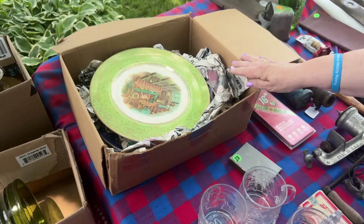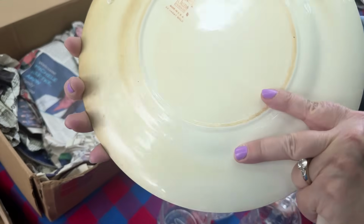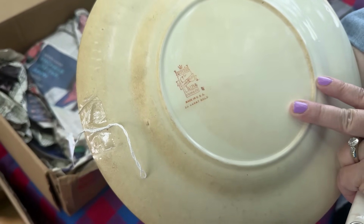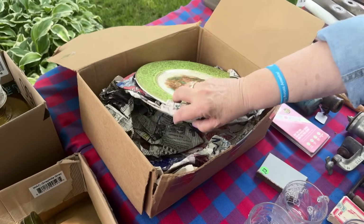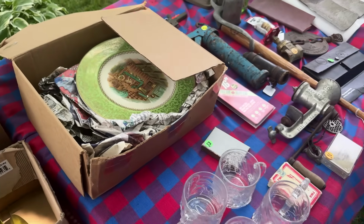Look at these old plates there. Who makes those? They are Imperial. Imperial of Salem, made in the USA, 24 karat gold. Whoa. Looks like maybe some Johnson Brothers underneath. Oh, they're just all pretty little decorative plates.